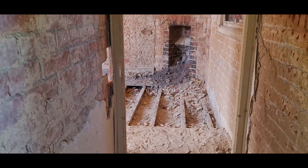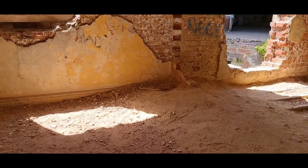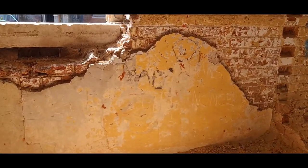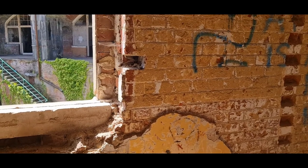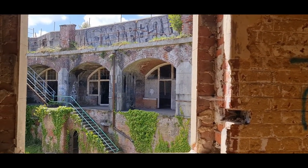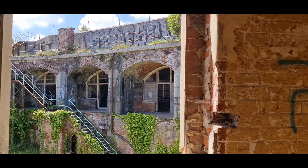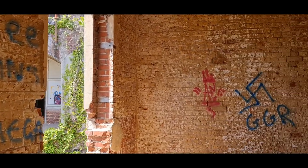Oh wow. This is slightly different to the rest in that it looks like it's been partially demolished. Look at this, there's the old fort across there, so you get a perspective of this building is directly opposite the fortifications, as it were, and this I believe is the end of the building.